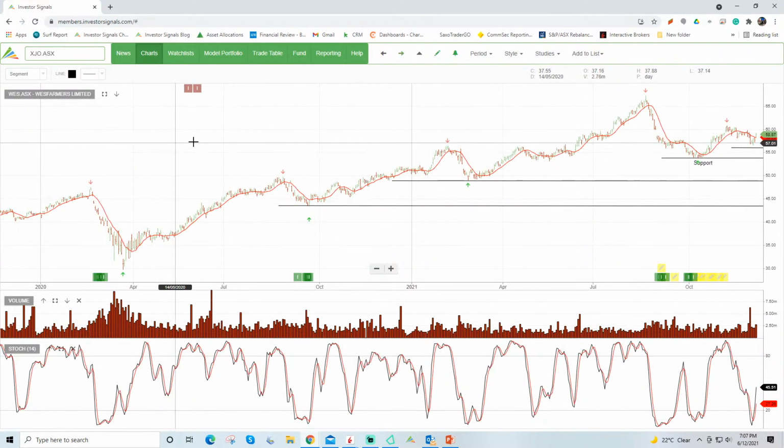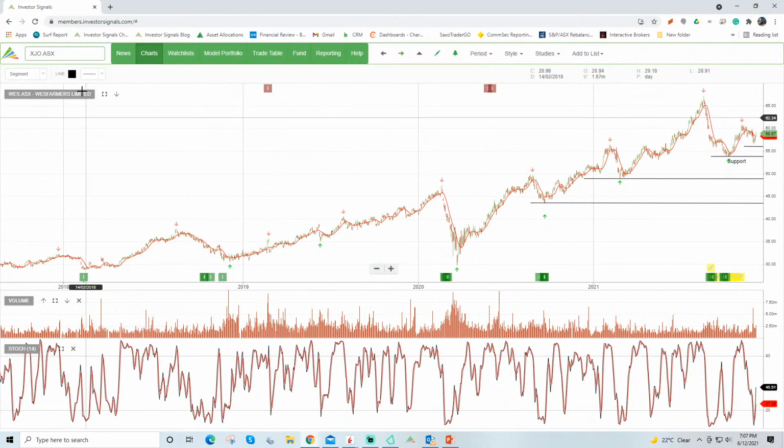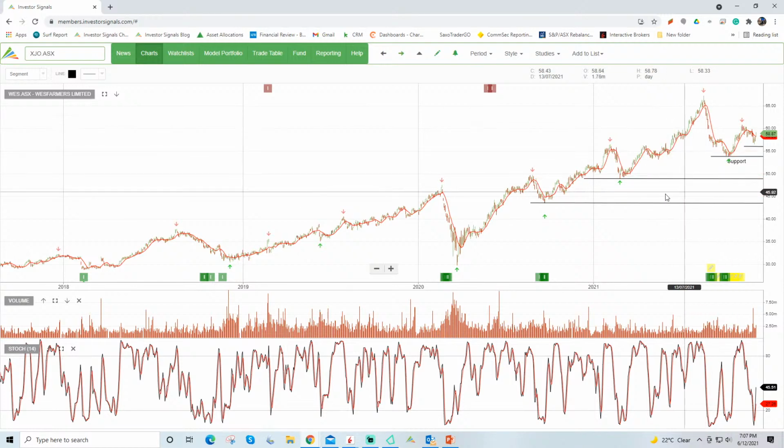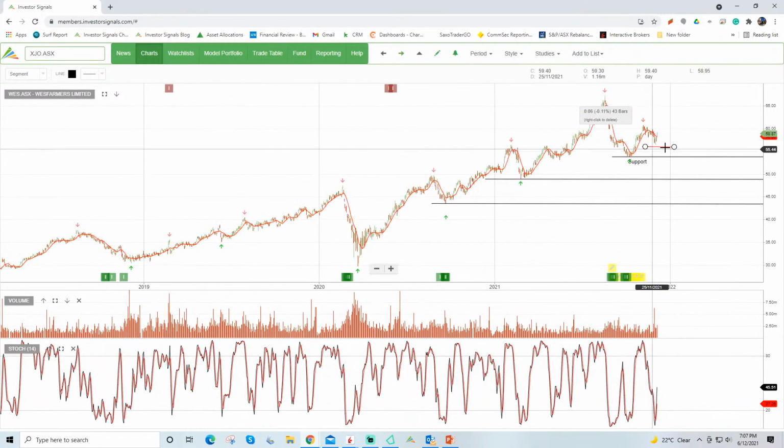Wesfarmers is under buy. The original addition to the model portfolio was some time back when it shifted from sell signals into buy at around $43. It's performed very well since then. Where we sit at the moment is there's value if we were to see a pullback down to around that $55 level in Wesfarmers.